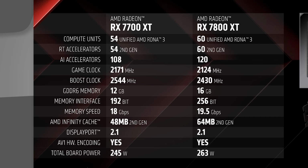So it's not that far behind spec-wise from the 7800 XT. It's not a huge gap. But it's got a little bit higher core clock because it's not quite as dense. So it's a 2171 megahertz core clock with a 2544 boost clock. Game clock and core clock are kind of the same thing. Boost clock is just the highest that the frequency can go based on its load. Games tend to be a little bit lower actually when they're under load.